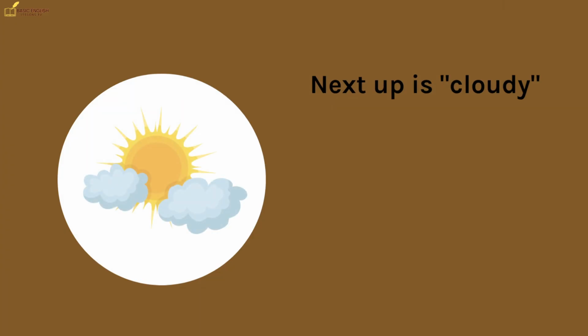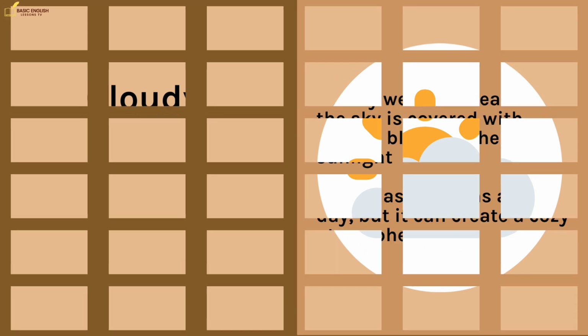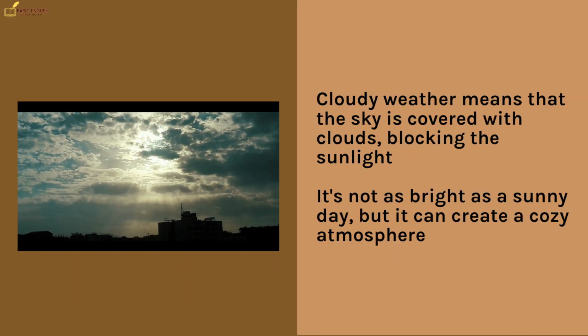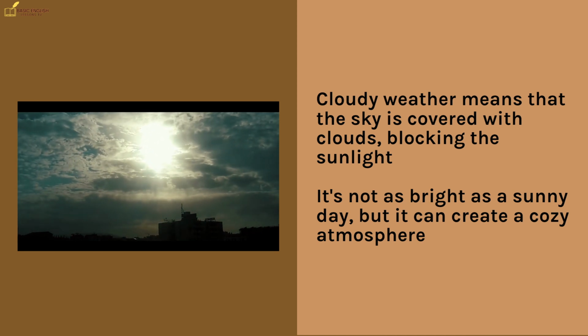Next up is cloudy. Cloudy weather means that the sky is covered with clouds, blocking the sunlight. It's not as bright as a sunny day, but it can create a cozy atmosphere.